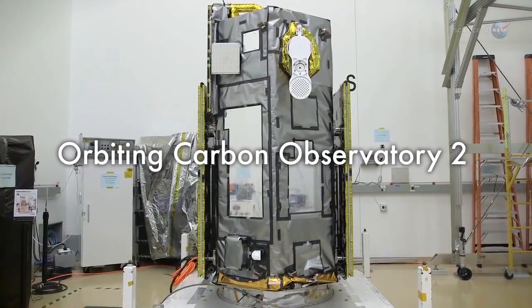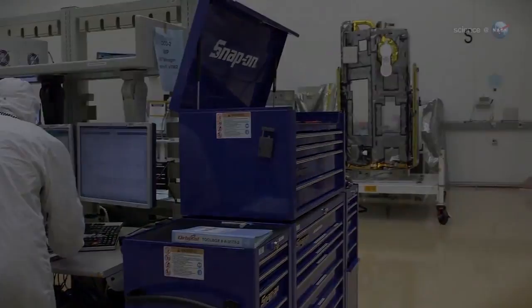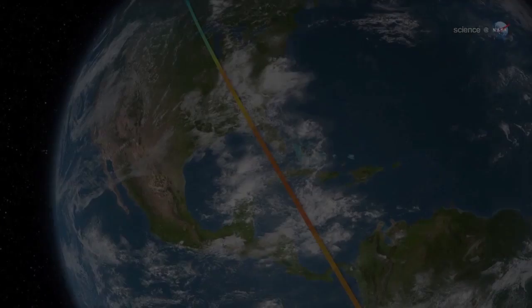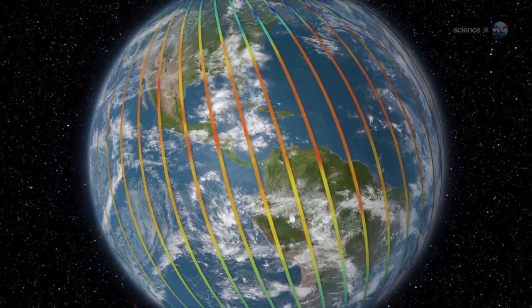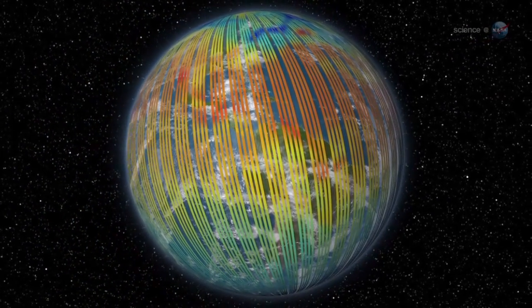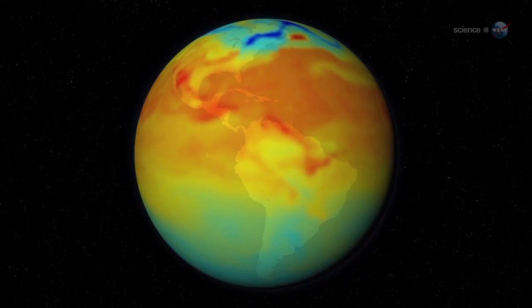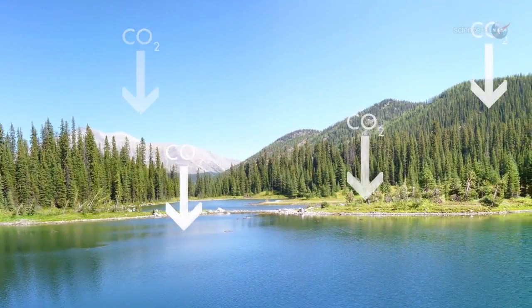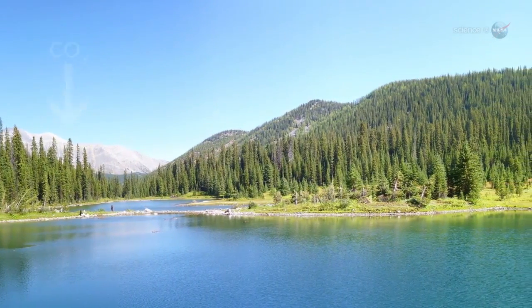The Orbiting Carbon Observatory 2 is in final preparations for a July 1st launch from Vandenberg Air Force Base in California. Also known as OCO-2, the polar orbiting satellite will provide a global picture of human and natural sources of carbon dioxide. Data from OCO-2 will also be used to quantify carbon dioxide sinks, that is, places in the ocean and land which naturally pull carbon dioxide out of Earth's atmosphere for storage.